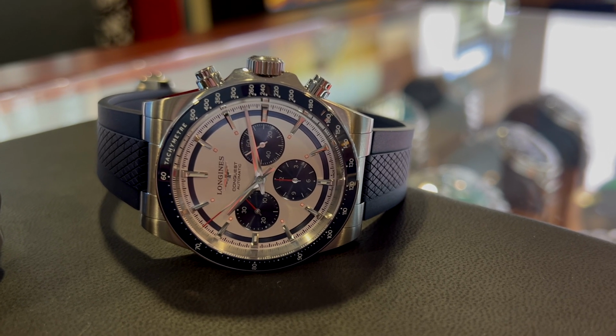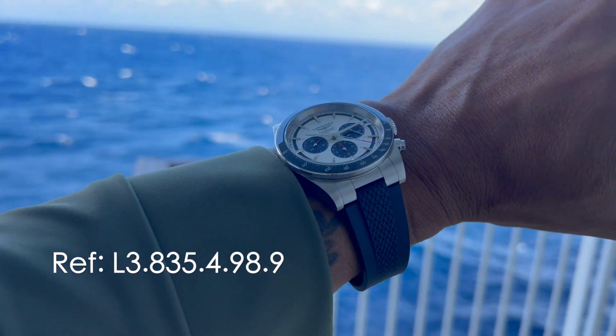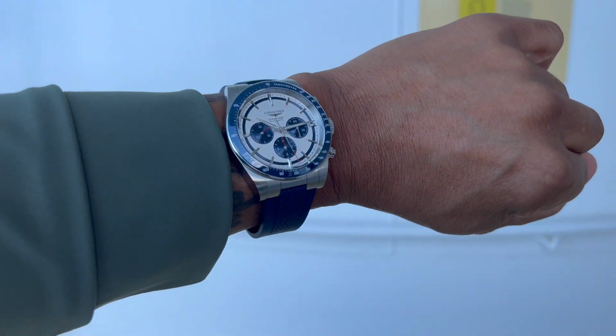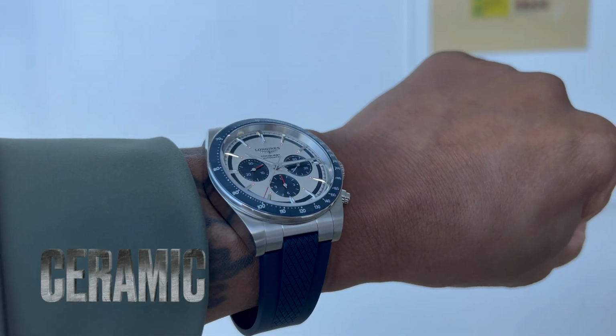The curves are nice, and as it lay on the wrist, you just can't help but gaze at this thing. It's remarkable. This is reference L3.835. I'll put it down there so you have it all. The beautiful round and analog dial here, Longines got it going on. It's like its own Daytona, this watch. It's excellent. Let's be real.